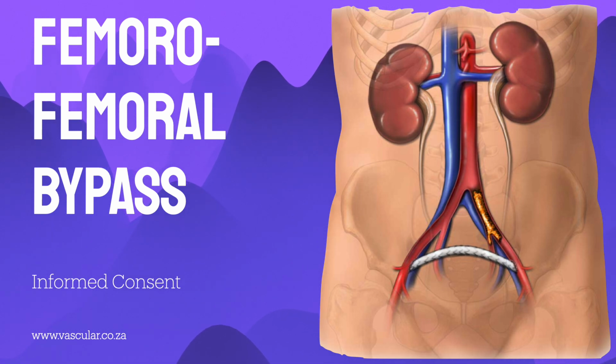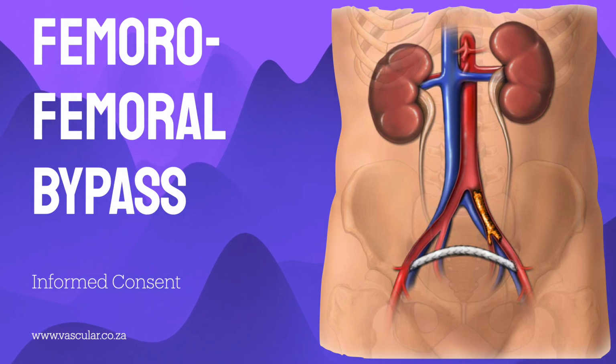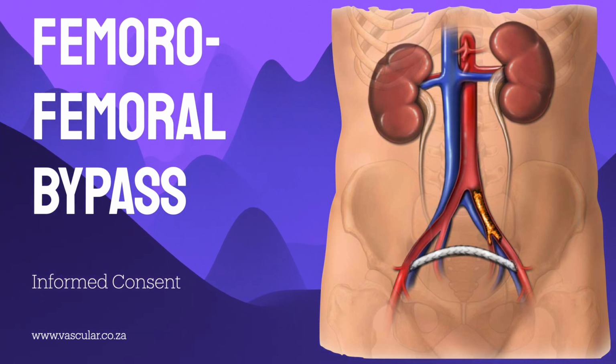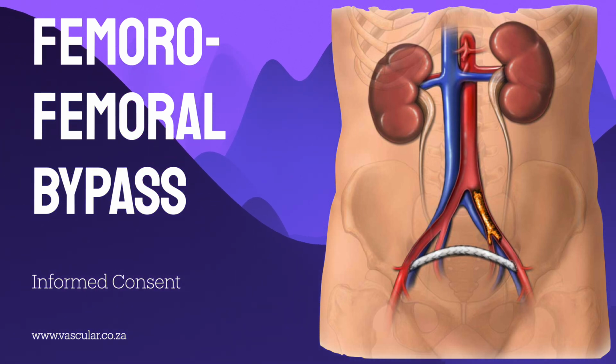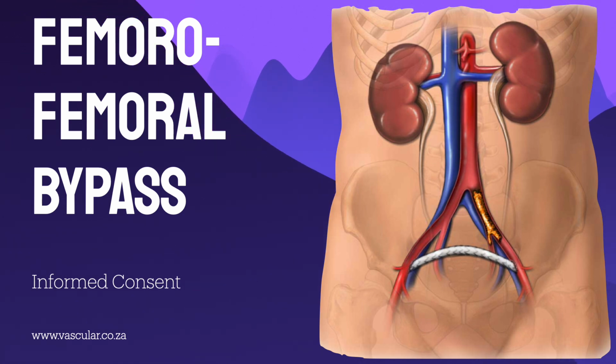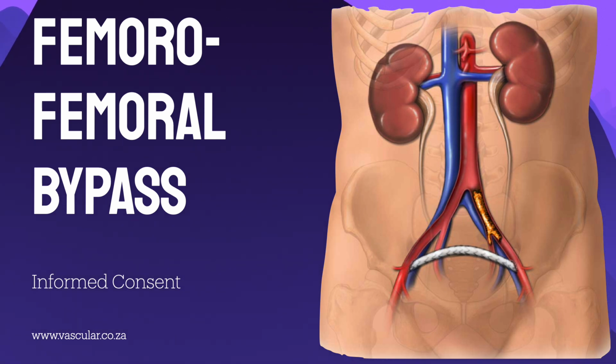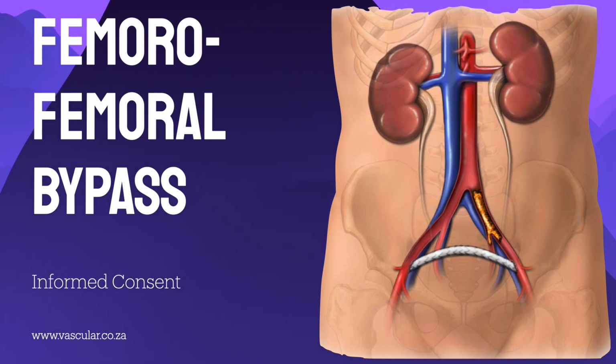Okay. And unfortunately, amputation is still a small risk if the bypass fails badly or if there's severe infection. Fluid collecting under the wound, a seroma, happens in about 1 in 200 cases, usually settles on its own. Nerve injury is possible too, causing some numbness around the wound or maybe down the leg. Often improves but can be permanent. Okay. And finally, we have to mention the risk of dying as a result of the operation or its complications. It's estimated at 5 to 10 in 100 patients within 30 days. That sounds high too.